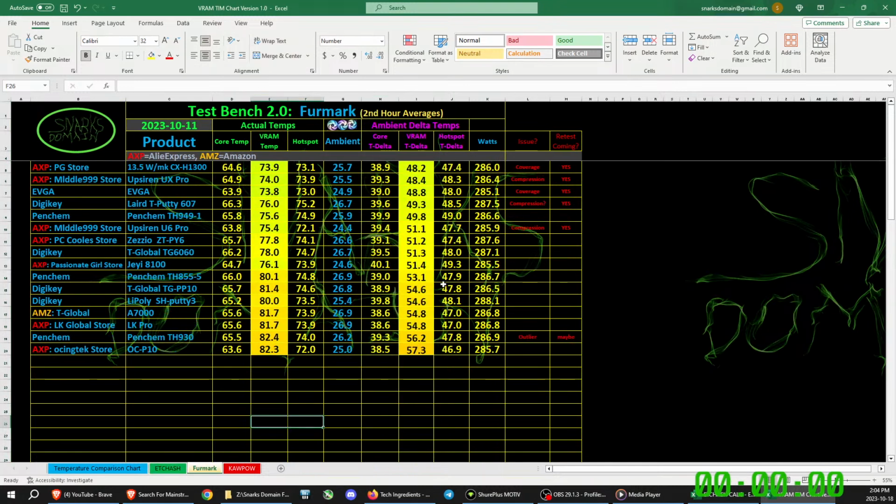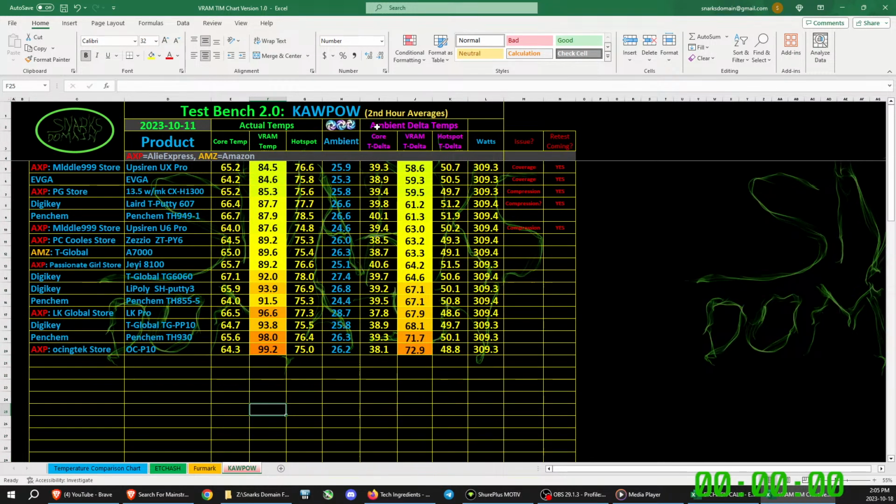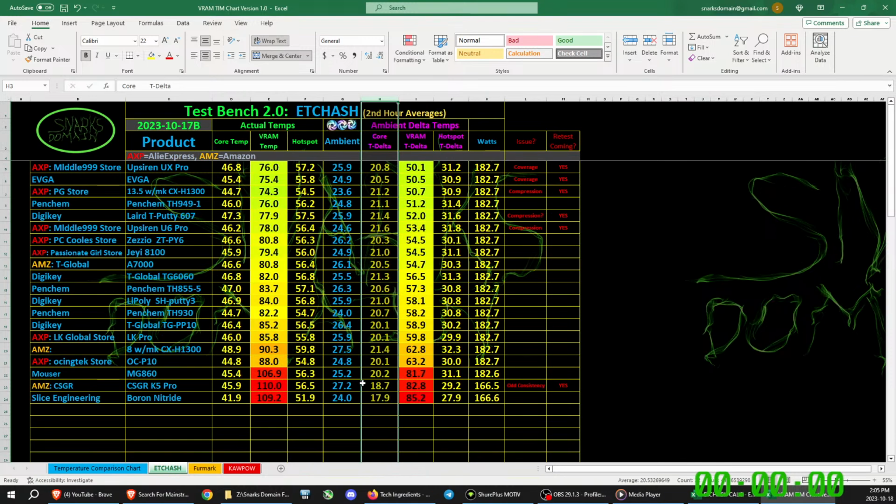If we go to FurMark and we look at core T delta, we're in the 40s, well 39, and mid to high 40s. So we're looking at 10 to 8 degrees, 9 degrees or less difference. If we go to Kombustor, so this would be core intensive, less memory, which shows up on our temperatures. Go to Kombustor, our core T delta over ambient versus this. So we're looking at 12 degrees plus or minus. So I think that's pretty consistent. Now, if you were talking about at the bottom here, well, that's still just 10, 11 degrees.